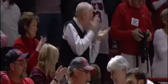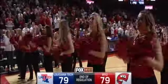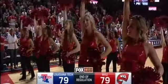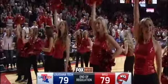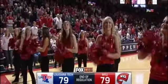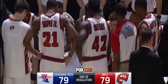Tech has played 3 overtime games so far and won all 3 of them. How about the Hilltoppers? They have, let's see, oh gosh. They lost at Drake in overtime. They lost to Florida, or they won in overtime at Florida Atlantic. We'll tally these up for you. They've had a bunch of them. All right. Overtime next. Hilltoppers and Louisiana Tech deadlocked at 79 as we bring it to you here in our simulcast produced for Fox College Sports by IMG.